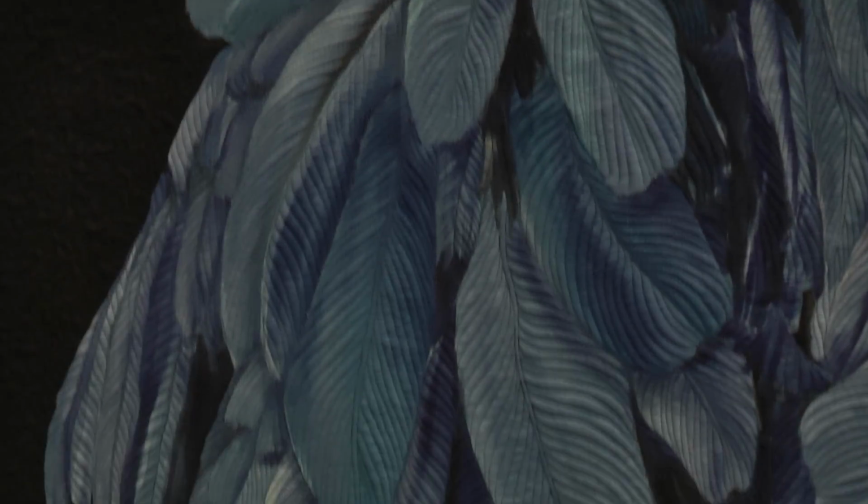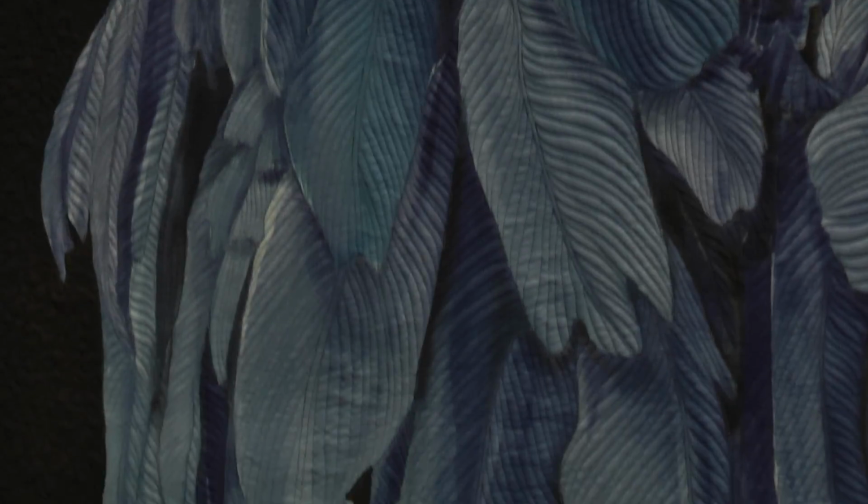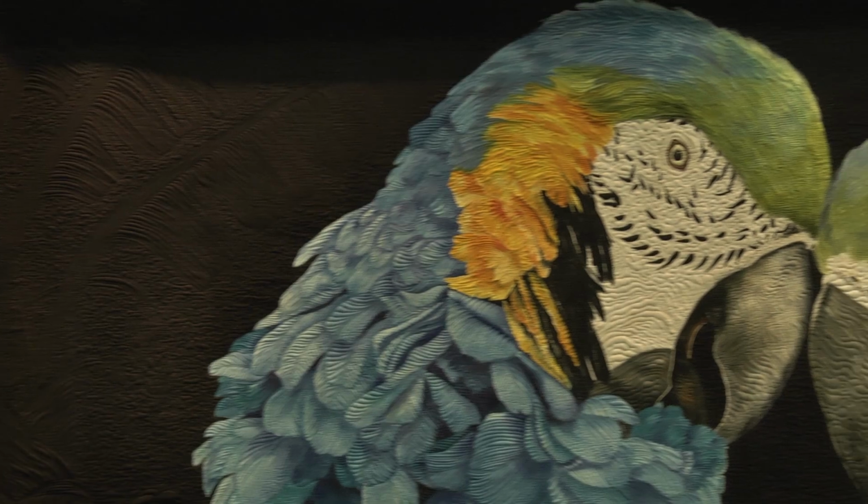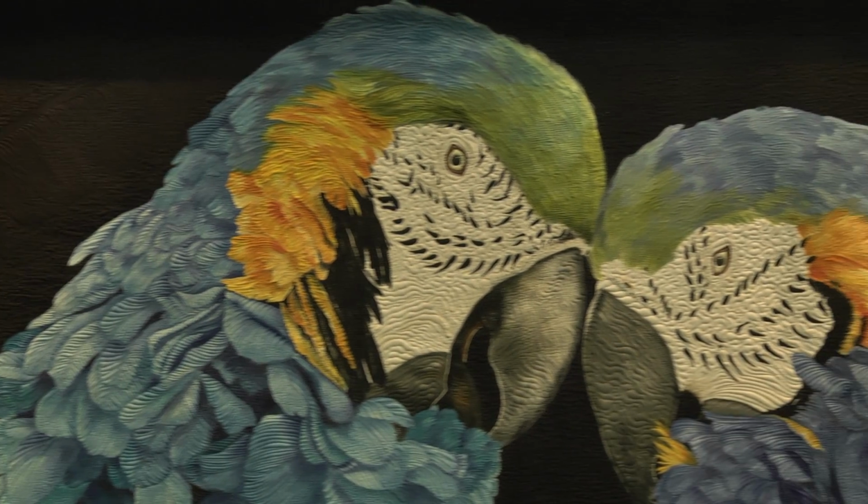And then I got into the background, and I thought, well, these macaws call for more of a tropical background, so that's why I chose those designs. So I just drew them in and started quilting them. Okay, and where did the pattern itself come from? Just a photograph from a zoo, and various other photographs that we used as a reference. Probably a dozen different photographs.